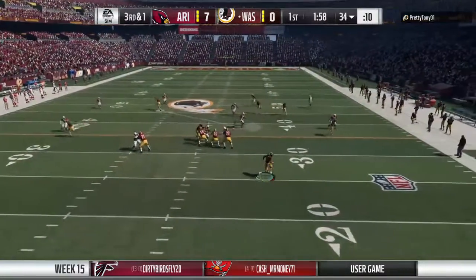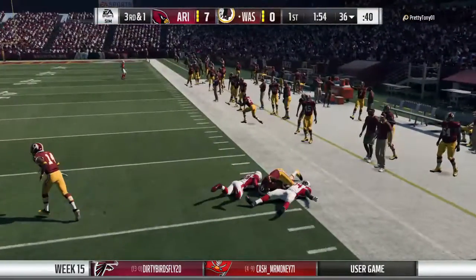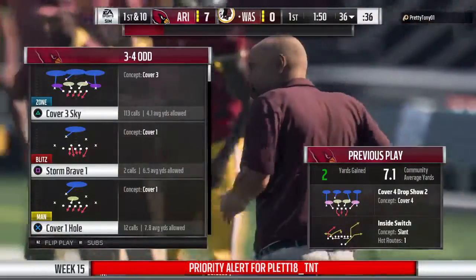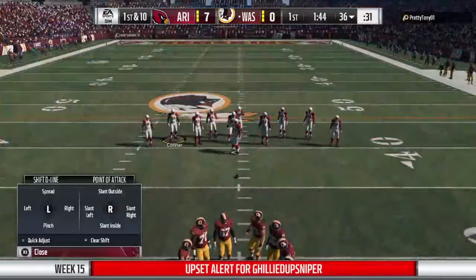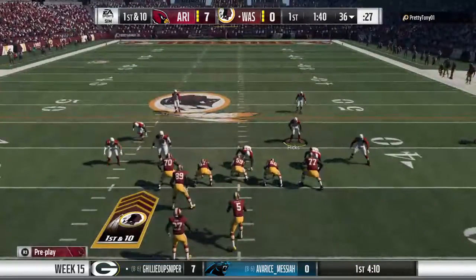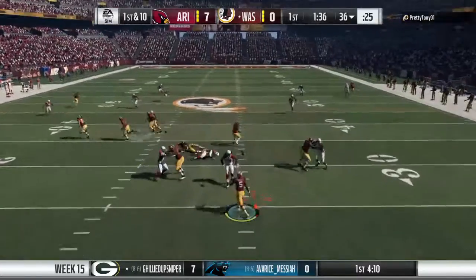On 3rd and 1, here's Bridgewater. Flushed out right. He can run for it, and he will. And he's able to get the first before he's taken down at the 36. The improvisation gets him only a couple, but that's all he needed. First down. A first scoring update now from Carolina. Early lead in that one for the Packers. And we'll keep an eye on that one as our game goes along here.